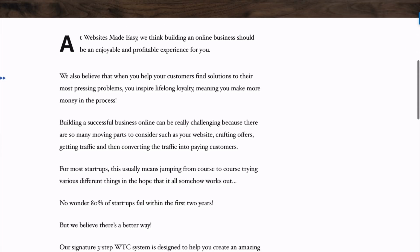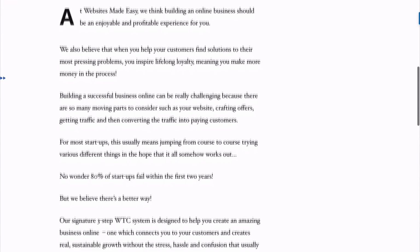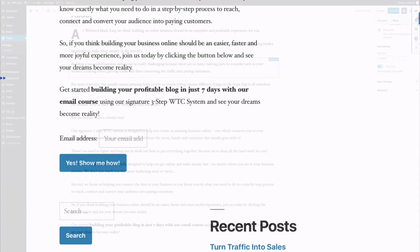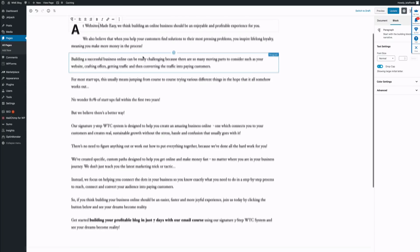So you want to be sure to include the name of your business and the members of your team, and also be sure to include what gives you authority in this space. What's the main purpose of your blog and your business? So you don't have to include all those things, but those are some good ideas to include in your About page. Okay, we've done this here.